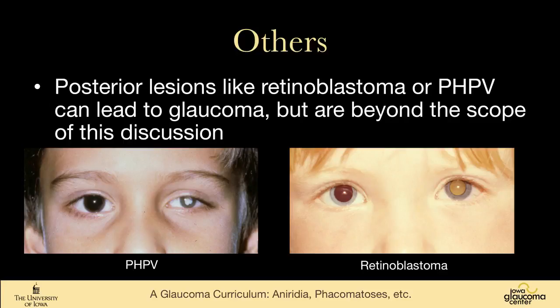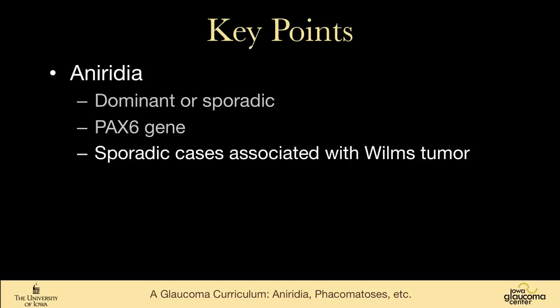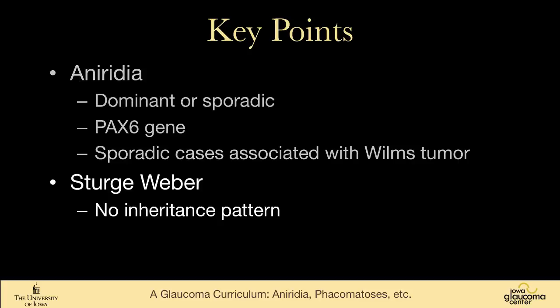Well, there are lots of other types of glaucoma that children can get. For example, posterior lesions like retinoblastoma or persistent hyperplastic primary vitreous can lead to glaucoma. But these are really beyond the scope of this discussion. Key points: aniridia can be dominant or sporadic. It's caused by the PAX6 gene. Sporadic cases are associated with Wilms tumor. Sturge-Weber has no inheritance pattern.